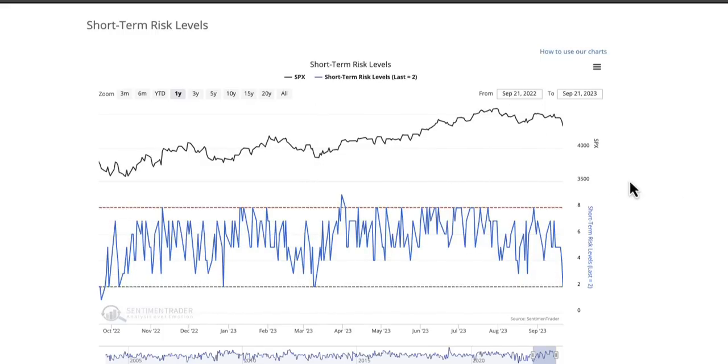What I'm suggesting is we're hitting a point here where on the short-term risk side, we're getting an indicator that's telling us that we might be bottoming. It is one piece of data that we should pay attention to.